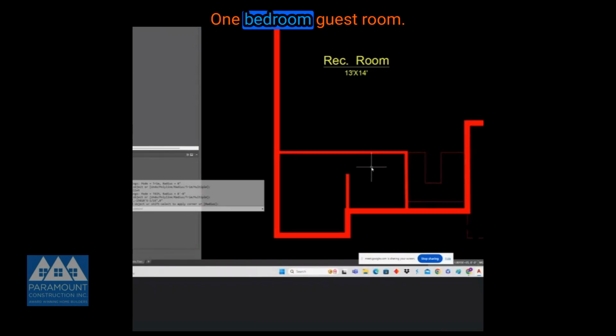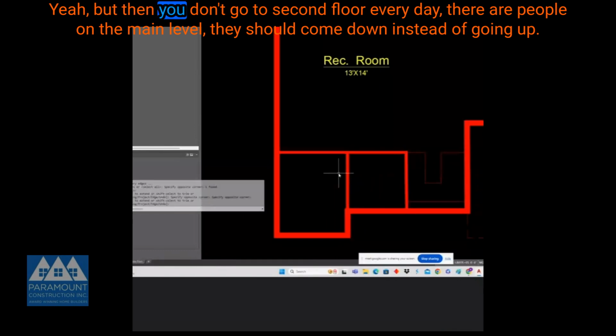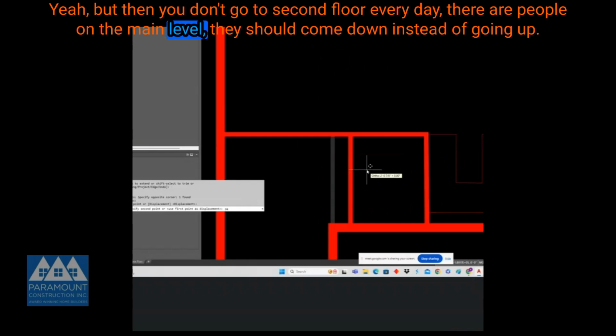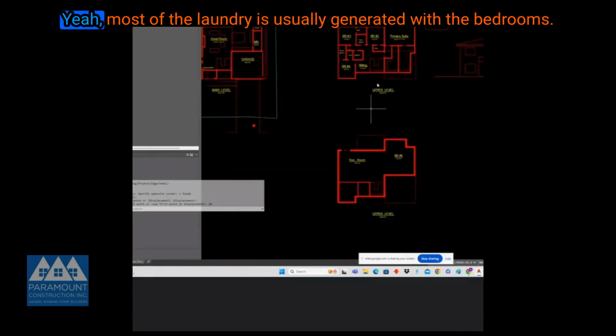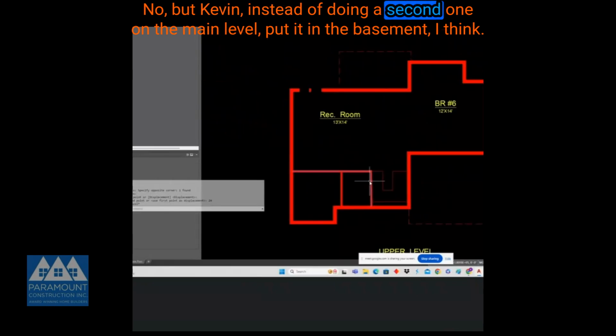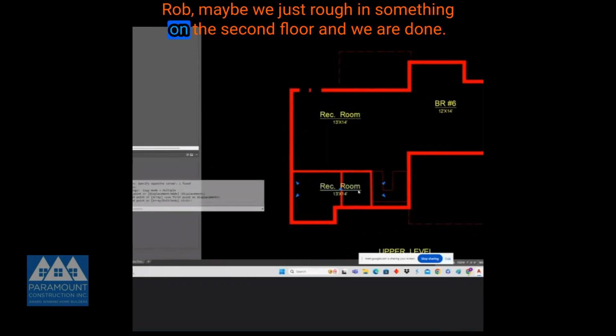One bedroom, a guest room. Well, you have the laundry on the second floor, right? Yeah, but you don't go to the second floor every day. There are people on the main level. They should come down instead of going up. Most of the laundry is usually generated with the bedrooms. But Kevin, instead of doing a second one on the main level, put it in the basement. I think that's the best way, exactly. Maybe we just rough in something on the second floor.